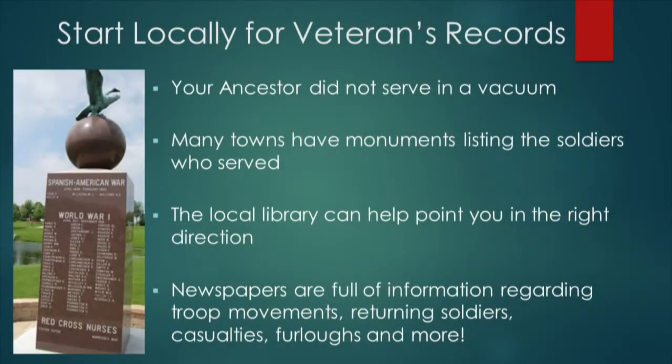So you're going to go through, do you have any letters? Do you have any diaries? Do you have service papers already? How do you know that your veteran served? So you're going to use that information and then slowly start to branch out and move up the food chain.